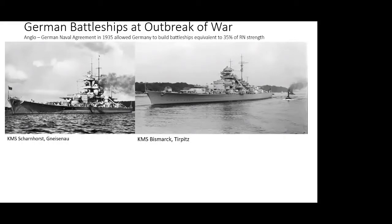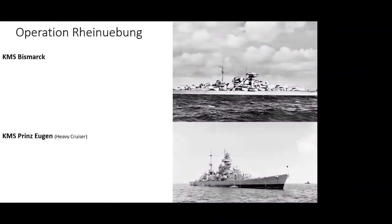Bismarck, however, in May 1941, was deployed on Exercise Rhine. Let's have a look at Exercise Rhine. Operation Rheinübung: KMS Bismarck and KMS Prinz Eugen, a heavy cruiser. Something about her, she displaced about 20,000 tons, so it wasn't small. She was 200 meters overall and had a speed of 32 knots. She had a crew of 1,400 officers and men and was armed with 8 8-inch guns. A little bit about that picture of her. That picture was taken at Bikini Atoll in 1946, and she's about to have an atom bomb dropped on her.